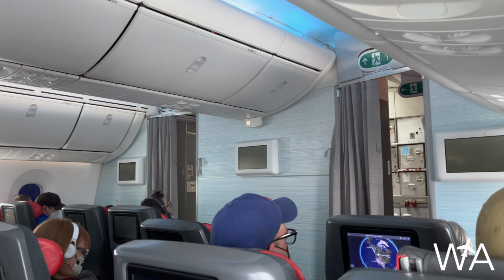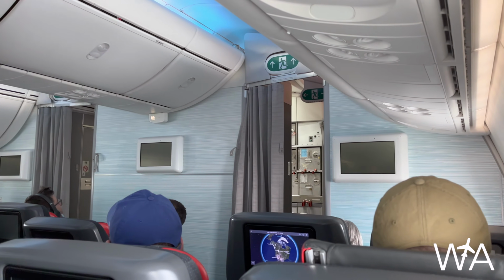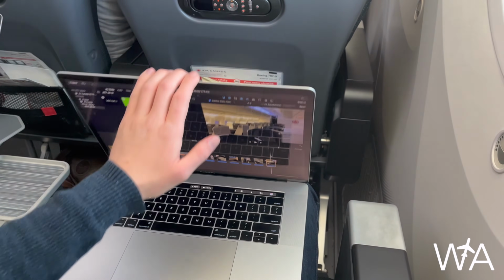30 minutes to go before arrival, and the cabin crew are beginning to prepare the aircraft for landing. Time to pack up my things and put my laptop away.